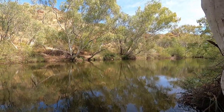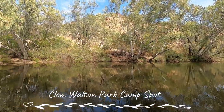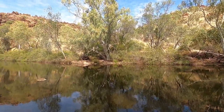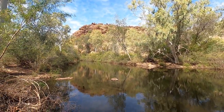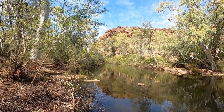And we wanted to check out this free spot. It's a free camping place called Clem Walton Park, and it is stunning, absolutely gorgeous. There are birds everywhere. There's a creek that you can swim in, and these gorgeous rocky outcrops.